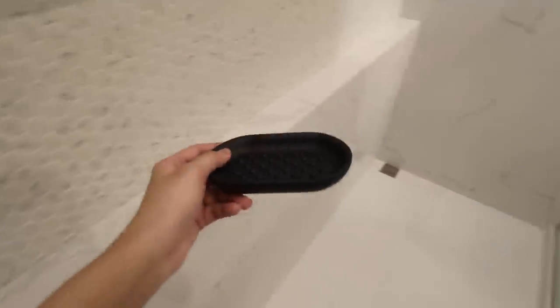By the way, we also bought a matching soap dish. So, it's black too, same material. Update, it is 8:42 p.m.